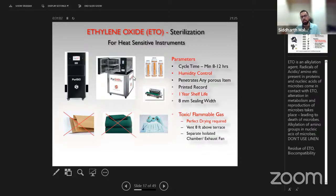Any product can go inside an ETO, including your sharp scissors. If you have had problems where your very sharp and good supercut scissors were getting blunt and you're not able to understand why, one of the reasons could be that repeated autoclaving cycles at 134 degrees Celsius may make the serrations and the lower blade serrations of your supercut scissors extremely weak. So one good option is to place them inside an ETO. Heat is not going to affect them, and the sterilization is also going to be proper.